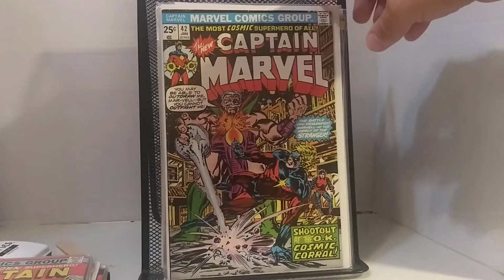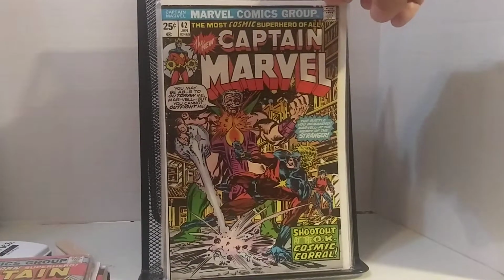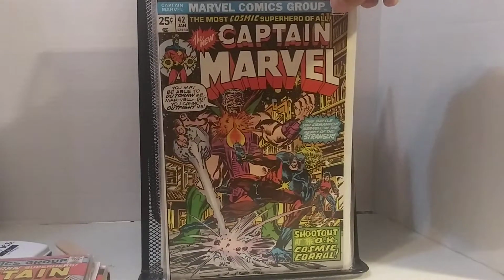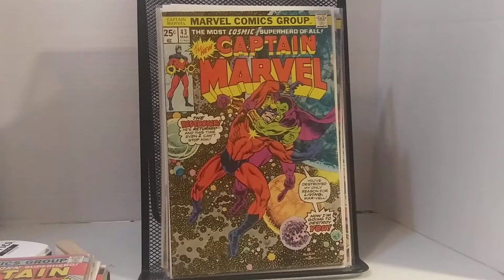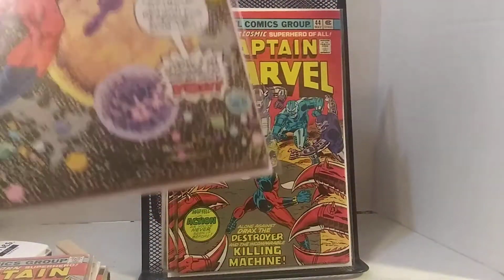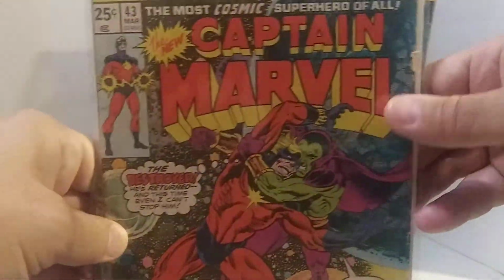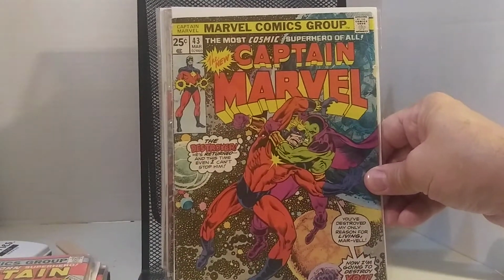42. Shootout at the OK Cosmic Corral. I think this is, maybe not this copy, but this is another issue I had from childhood. Maybe this was the one. Yeah, it's a little beat up here. Going against Drax.